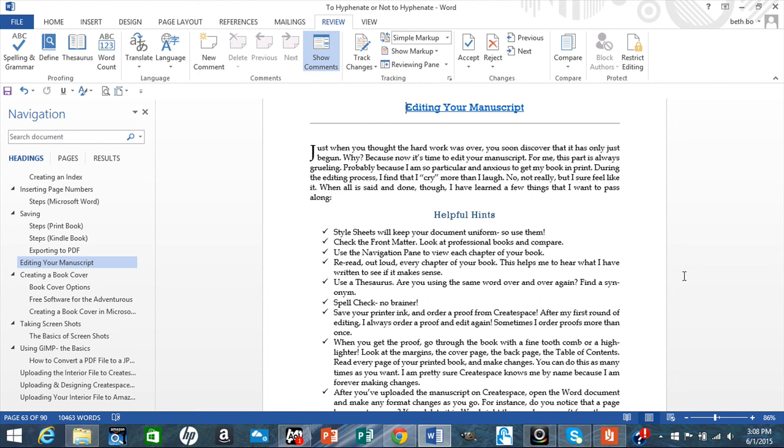And I'm always so excited when I get that proof. It looks like your printed book. The only thing that's different is on the back of it, it'll read proof. I get so excited to see. That way you can check. You can look at the cover design. Do you like it? Recently I ordered a book and I hated the cover. And that forced me to design my own cover. And I'm kind of glad that it forced me to do that because I really like what I designed.